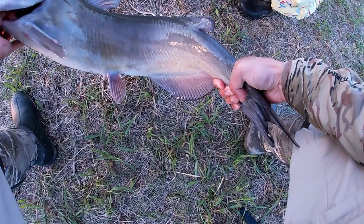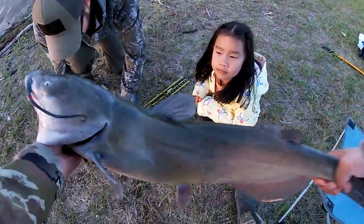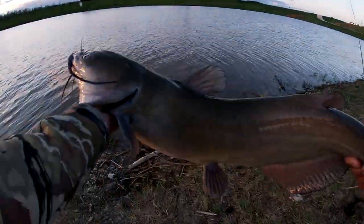Why are fishes gray? No. 32. Why are fishes gray, Bubba? Catfishes are gray. Look at that. I want to woohoo!